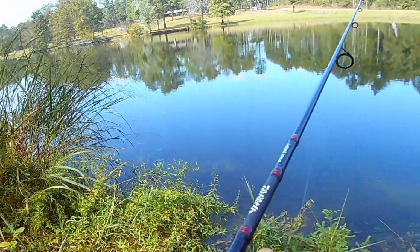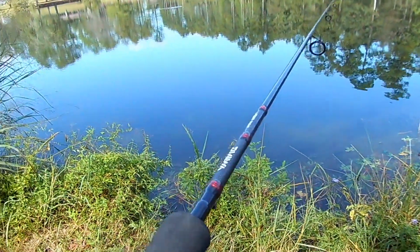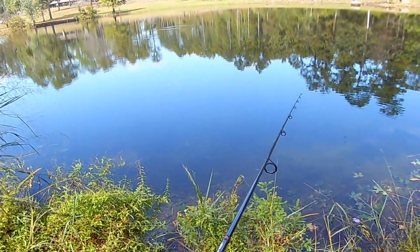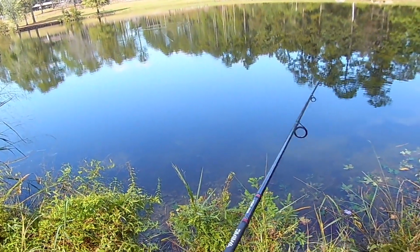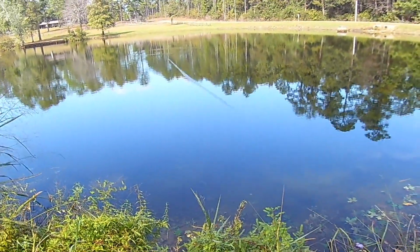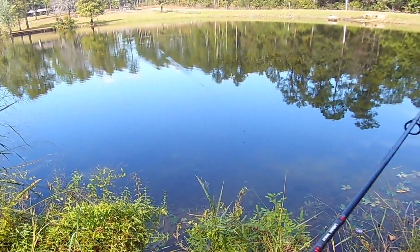I'm going to get back out there and see if I can get him again. Get right back out there where he was. See if I can get him to go for it again. He almost pulled the rod out of my hand. I did not get a good hook set on him though. That was my fault. He may not come back for it.